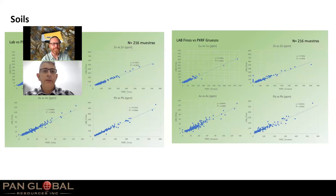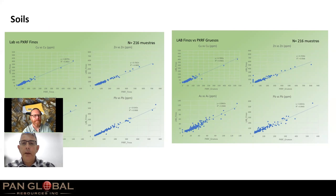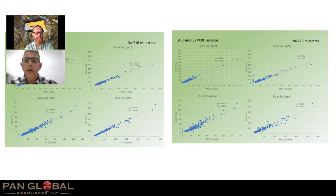Again, this would be a graph. This is the same data presented as bivariate plots, and again, you've got that very similar trend where correlations are fantastic in a lot of the elements, and you've got to be aware of which elements they are. But you'll generally see a slight decrease between the portable XRF and the lab result, and that's a multifaceted issue, I guess. You've got attenuation from the bag. You've got the limitations of the machine itself, et cetera. But in general, very clean data.